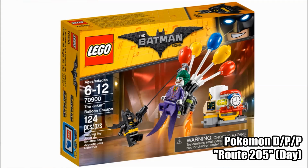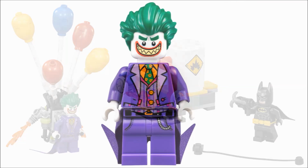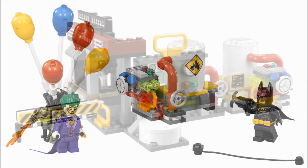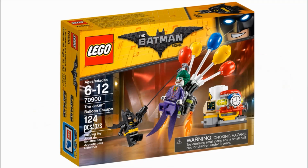The LEGO Batman Movie Joker's Balloon Escape set is an easy winner to me. Being $15, it's the simplest way to get the harder to find long coat-tailed LEGO Batman Movie Joker, and the playset build of course connects to the other 2 sets. I love that expansion feature. It's not the most exciting, but being such a small set, it's hard not to really want it. Thus, it comes in at number 6 on my list.